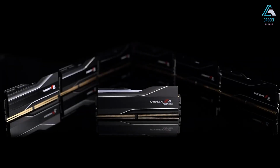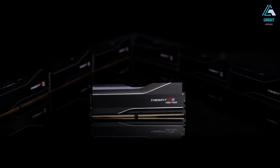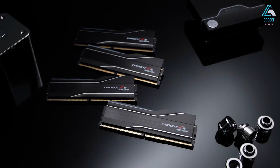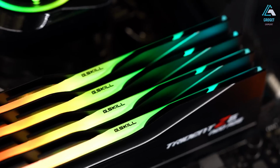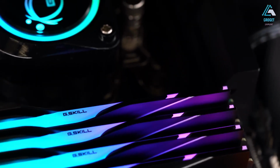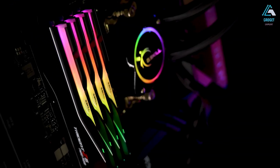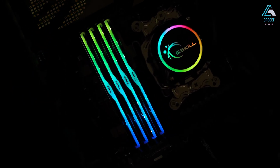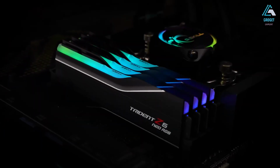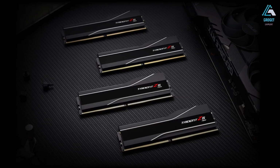In terms of performance, the Trident Z5 Neo kits offer little variety, with the choices being limited to 2 to 3 options for each performance variable. For example, the Trident Z5 Neo only offers 32 gigabyte and 64 gigabyte kits, which is more than enough for modern games, but leaves little room for upgrades.